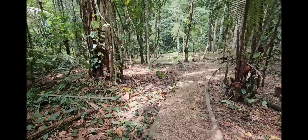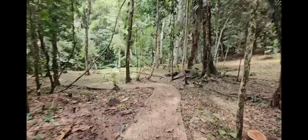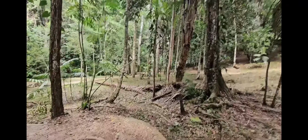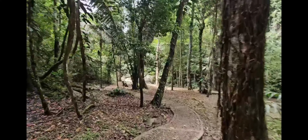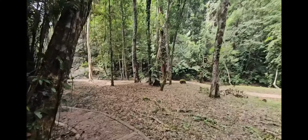Definitely, you're going to want some kind of bug repellent, which we forgot again. It's not as bad today. Yeah, it's definitely not as bad today, but there are mosquitoes out here. Yeah, it's definitely cooler out. We're in October, so it is definitely cooler out here.